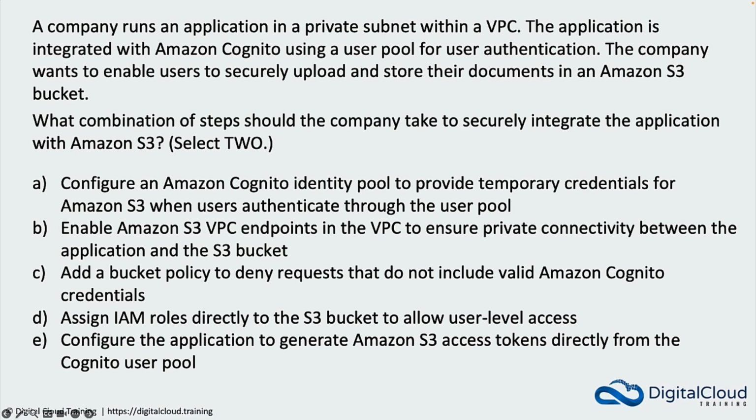A company runs an application in a private subnet within a VPC. The application's integrated with Cognito using a user pool for user authentication, and the company wants to enable users to securely upload and store their documents in an S3 bucket. What combination of steps should the company take to securely integrate the application with Amazon S3?